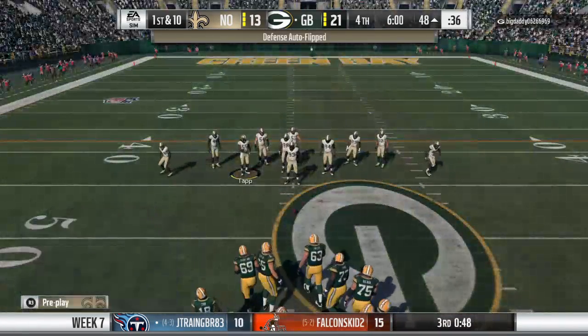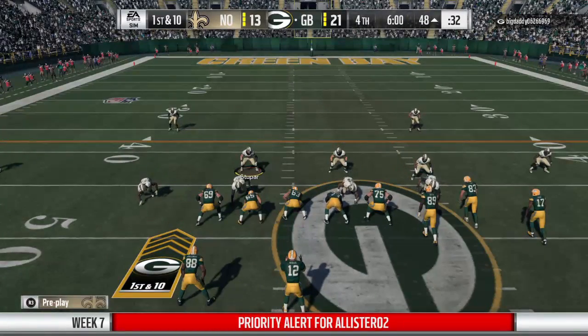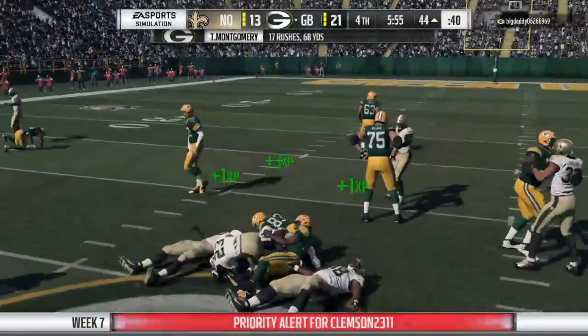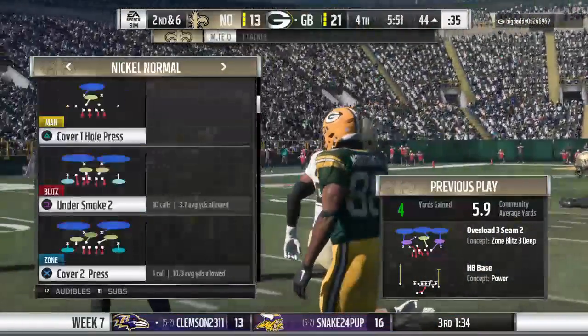1st down and 10 now for the offensive group. They'll run it now out of the gun. And he's going to fight his way forward here for a modest gain. It's a pickup of 4, and it'll bring up 2nd down.